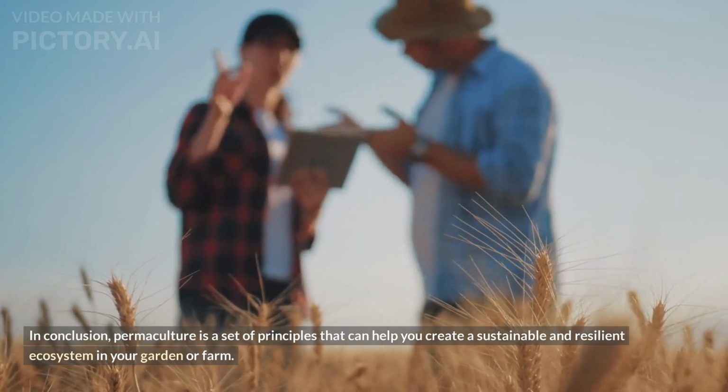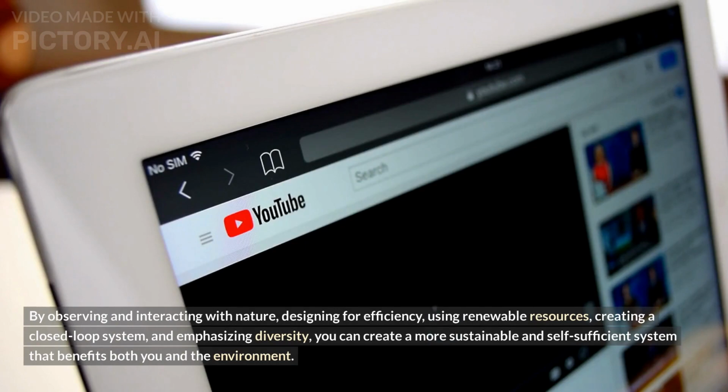In conclusion, permaculture is a set of principles that can help you create a sustainable and resilient ecosystem in your garden or farm. By observing and interacting with nature, designing for efficiency, using renewable resources, creating a closed-loop system, and emphasizing diversity, you can create a more sustainable and self-sufficient system that benefits both you and the environment.